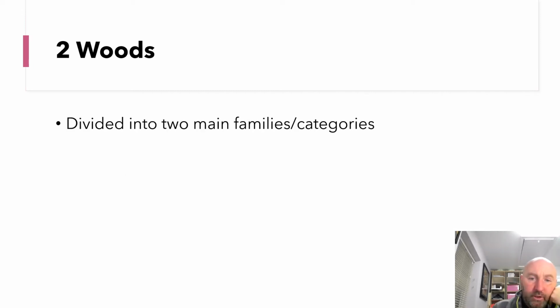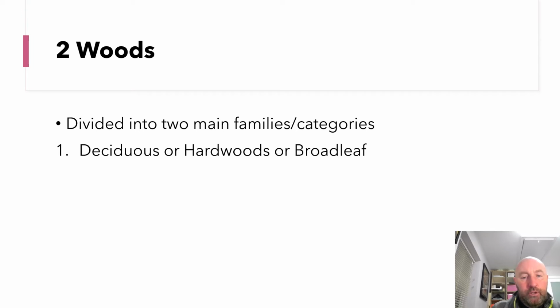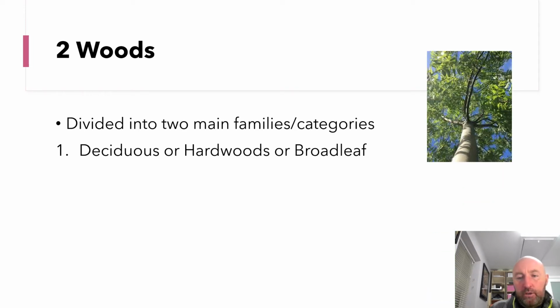Now woods are divided into two main categories. So there's deciduous, but deciduous is also known as hardwoods or broadleaves. And they are the kind of trees that you would climb. They're nice trees in the summer, they have their leaves.